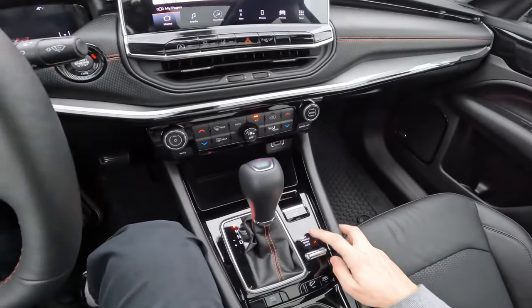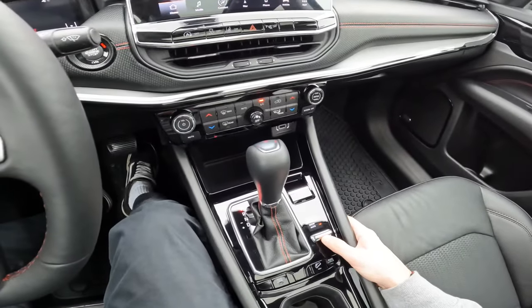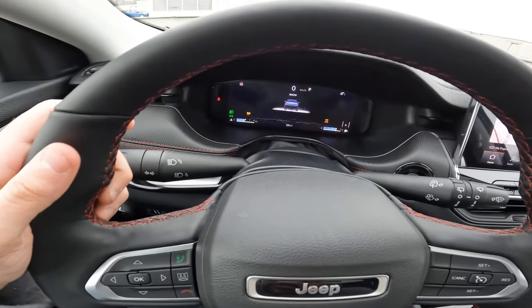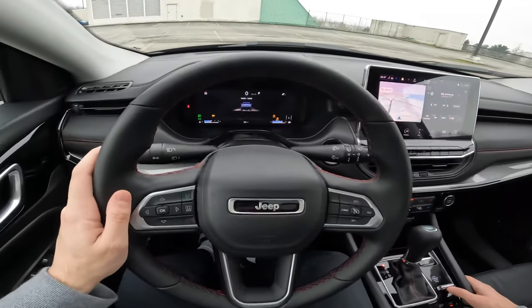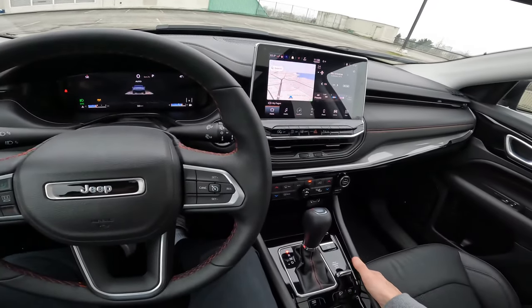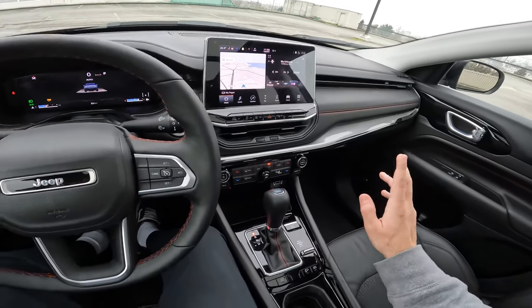This is that Selec-Terrain system, like I was telling you. Digital display, very easy to change. You just click this, now we're in snow mode. You're gonna see there in the cluster, it's gonna show a little Jeep Compass in the snow and get you all locked up and ready. We got our sand, and then we got the rock. But we're just gonna hang down in auto because that's all we need to do right now.